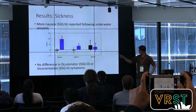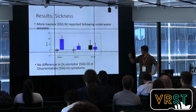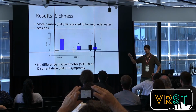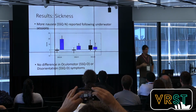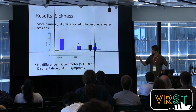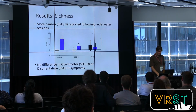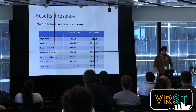Nausea on the left, oculomotor in the middle, and disorientation on the right. And the only one that showed significant difference was nausea. So post minus pre, there was an increase in feelings of nausea and discomfort after the underwater, but not for the others. And I want to talk a little bit in the discussion about what we think is going on there, or actually the fact that we don't know exactly what's going on there.